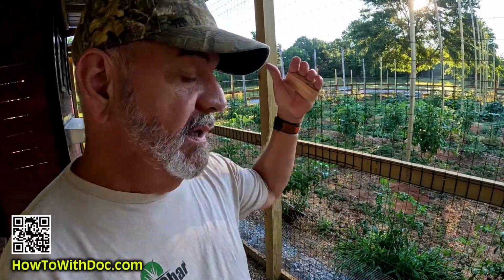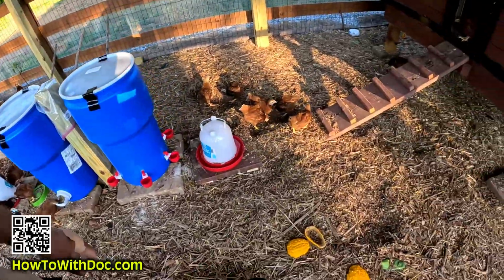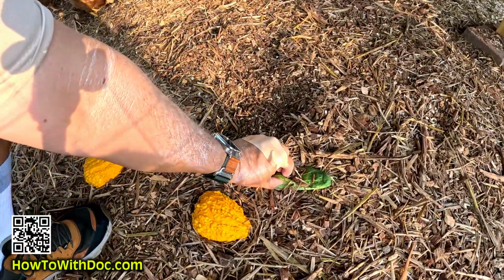Last year we had a problem with way too much squash and zucchini out here. We were taking it up to the goat farm. Guess what? The girls love zucchini, they love summer squash, they love cucumbers, they love all of it. So what I do, this is what it looks like in about 2 hours.